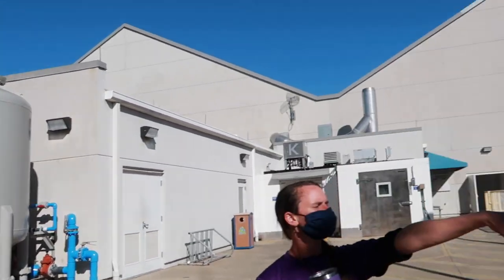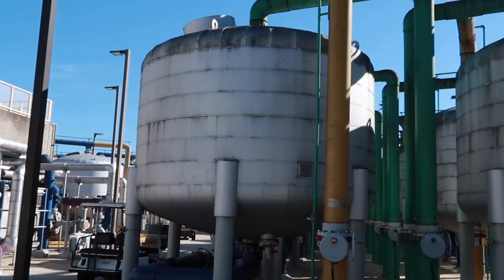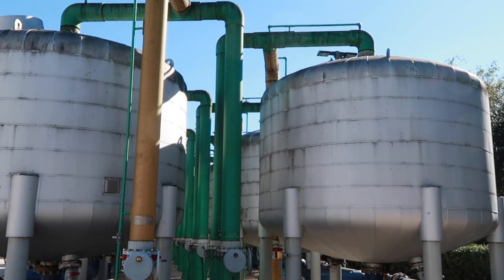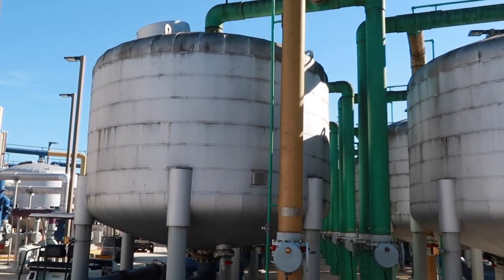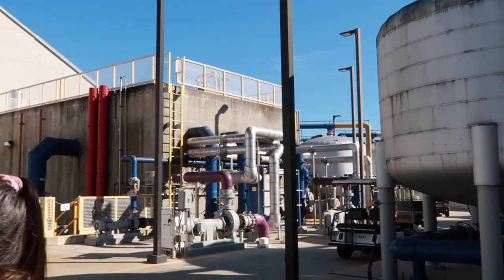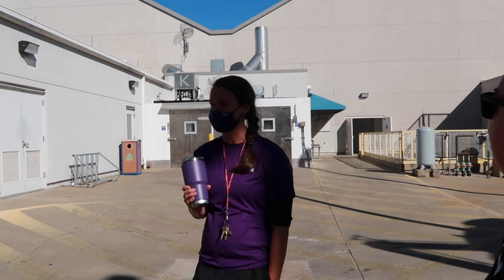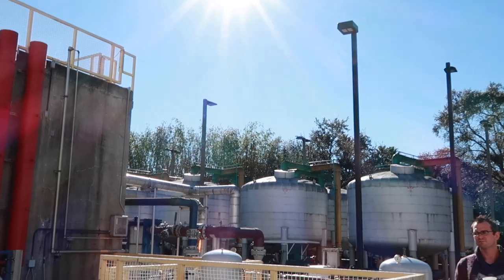And then we have all of our sand filters over here. So there's 12 total. They each move about 1,000 gallons a minute. So total, 1.2 million gallons goes through the whole thing, and it's completely turned over in about an hour and a half. So pretty fast, pretty impressive. And our water quality team does an awesome job with keeping the water pretty healthy.